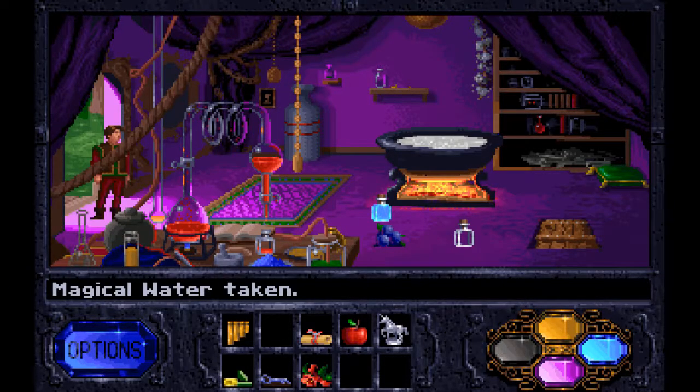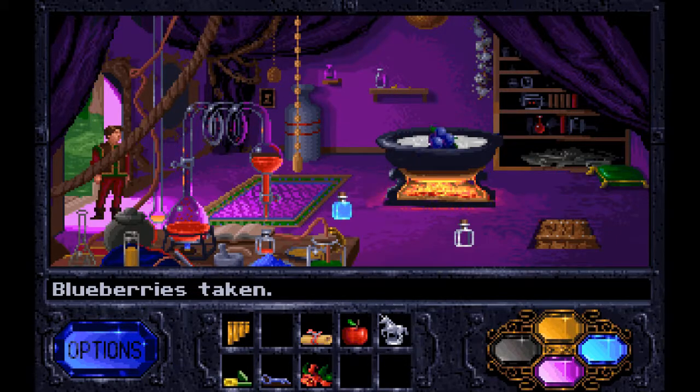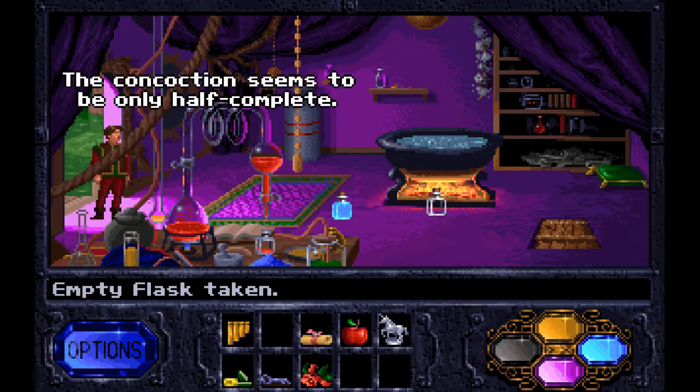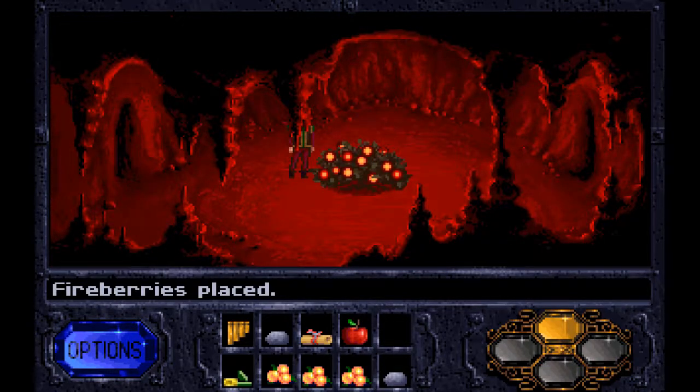When he comes back, Xanthia has disappeared. Seems to be a bit of a trend going on here. This leads into a potion puzzle, which is a lot better than the cave.